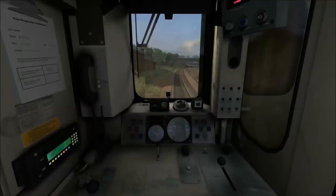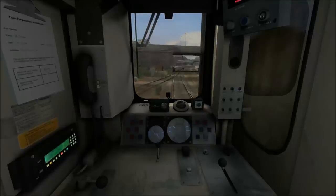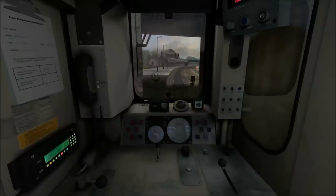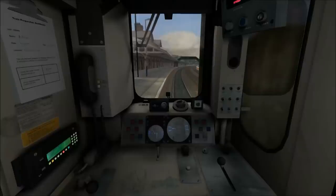You can now see the platform at Dumfries just ahead. Going to apply light braking. I don't want to enter the platform at faster than about 25 miles per hour. And our stopping point here is at the 2 and 3 car stop marker, which is by the footbridge just coming up.